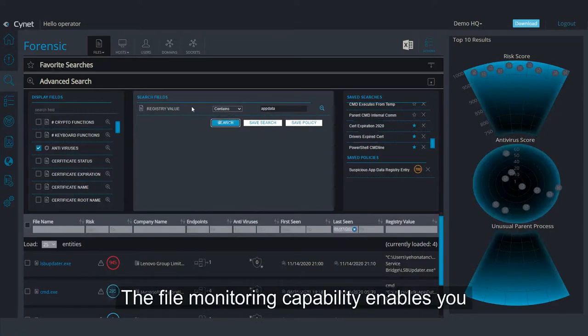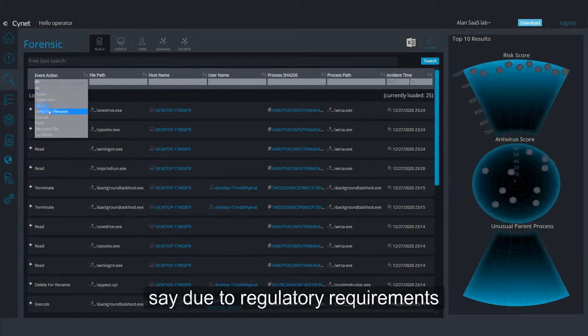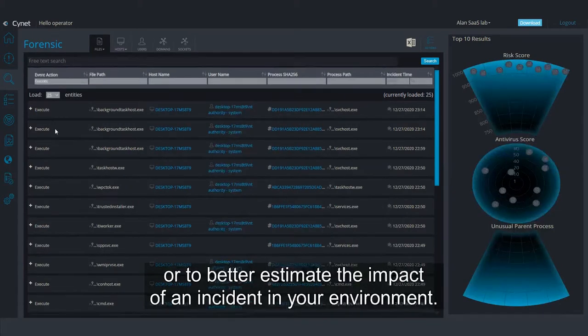The file monitoring capability enables you to search for various operations made on files in your system, say due to regulatory requirements or to better estimate the impact of an incident in your environment.